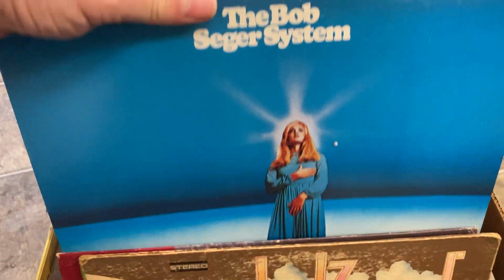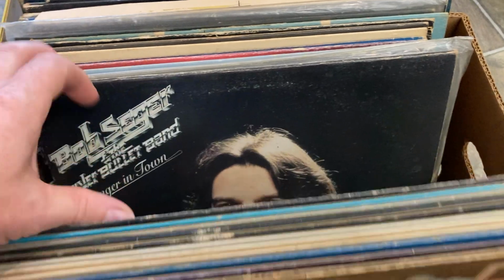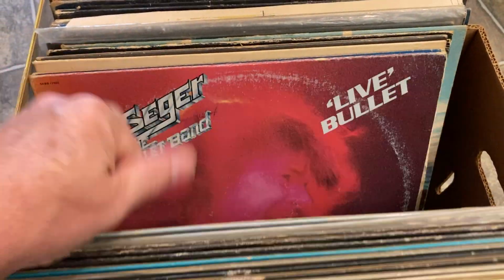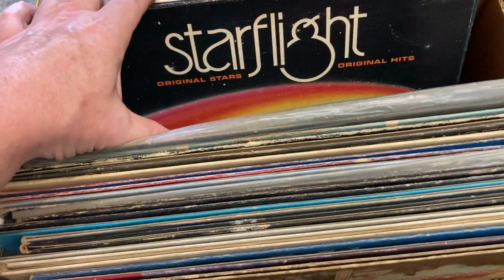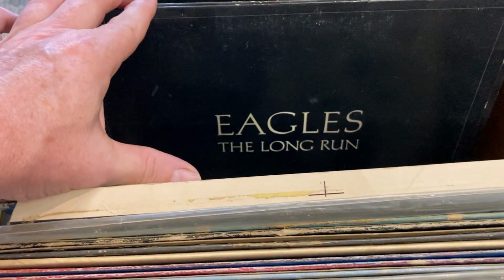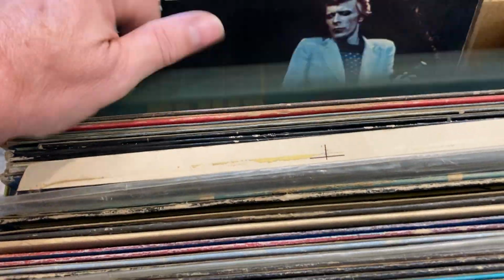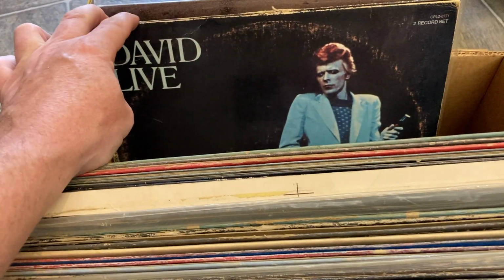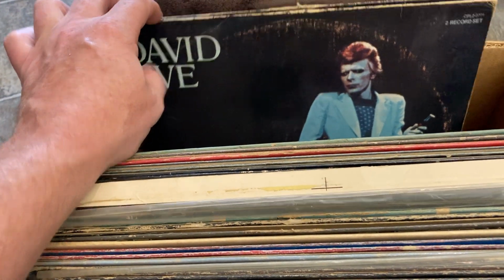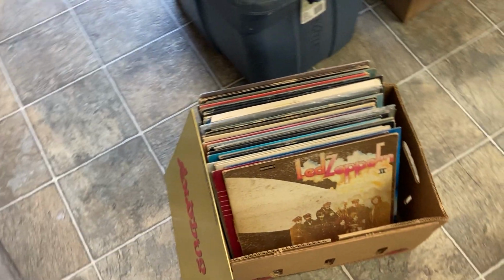The Bob Seger System, sort of previous. Some Queen, some AC/DC, David Lindley, lots of other Seger. Most of this stuff is going to end up in the $5 bin, no doubt about it. So there wasn't anything spectacular in there. Some bread and butter stuff that I always sell, like the Eagles. There's some more Eagles, Meatloaf, some Elvis. Ooh, this one I'm actually putting in my collection because the records are in nice shape, and it's going to be an improvement record-wise on the one that I have. So nothing spectacular in there, but again, bread and butter stuff, which is what sells here at the store.